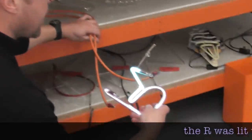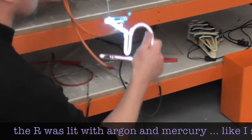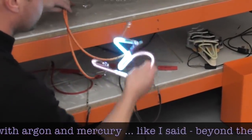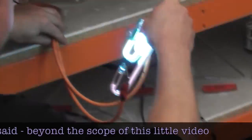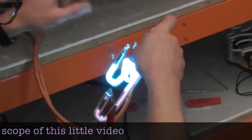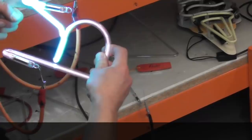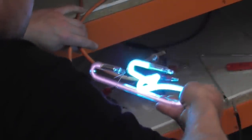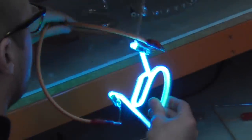So I want you to see the impact of the mercury as it goes into the tube. Here we go. And I want that mercury to go on both electrodes. You can get the mercury to move. Mercury is going to go onto, let's keep going around, the other electrode. And then we're going to leave it there for a couple of minutes so that it goes.